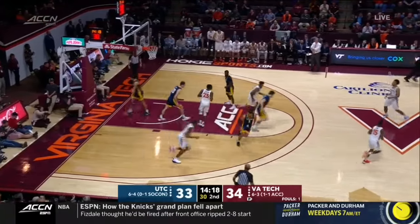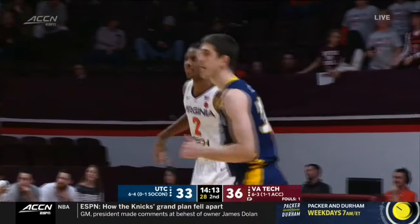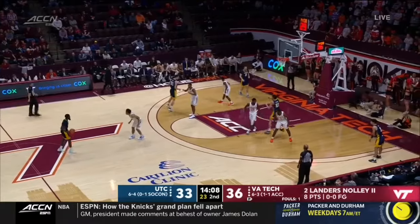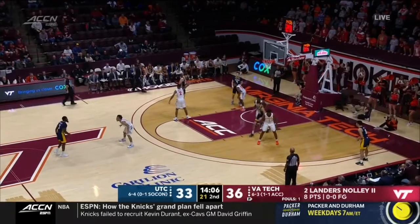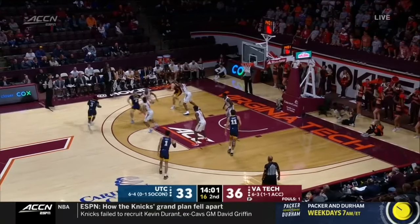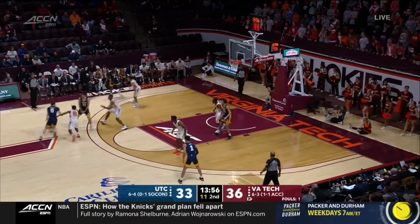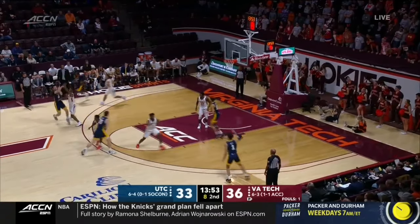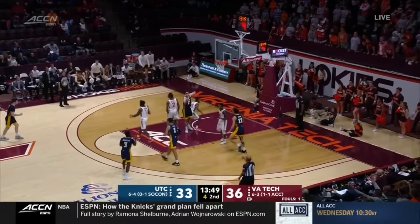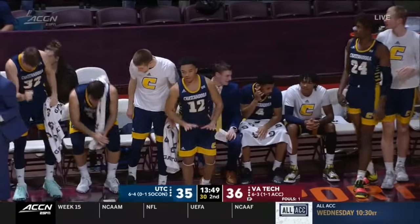Nolly, the runner, beautifully laid in. A little bit of a smaller lineup on the floor for Chattanooga to match up. But Kenich likes that pick and pop. Jonathan Scott, count it, plus the foul. Senior has a chance to tie it at the line.